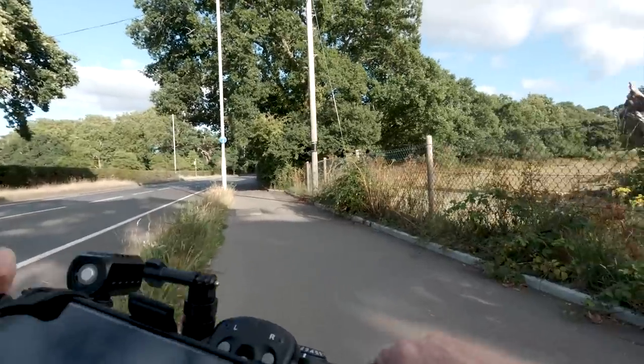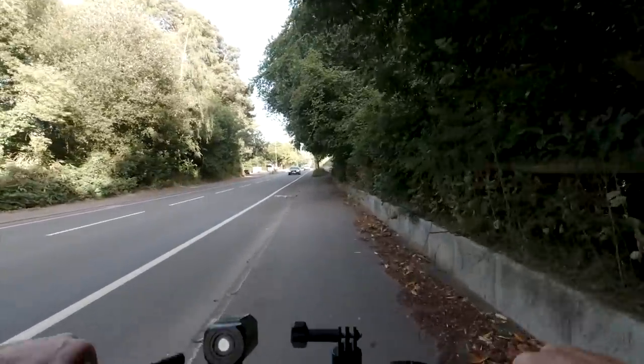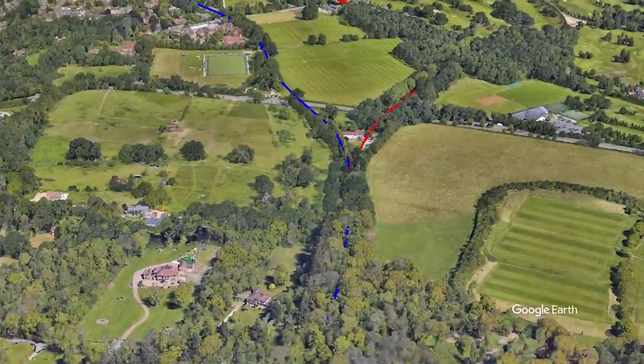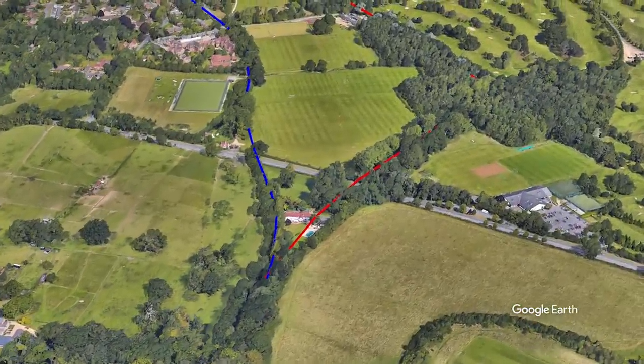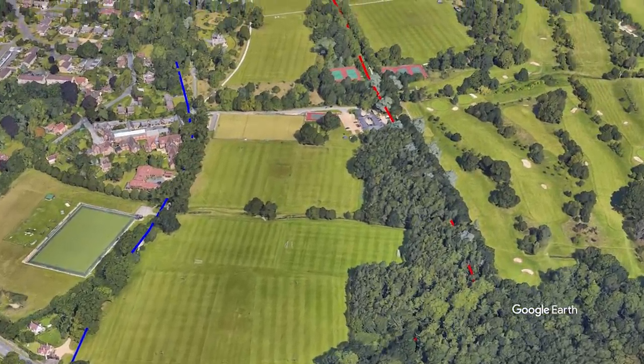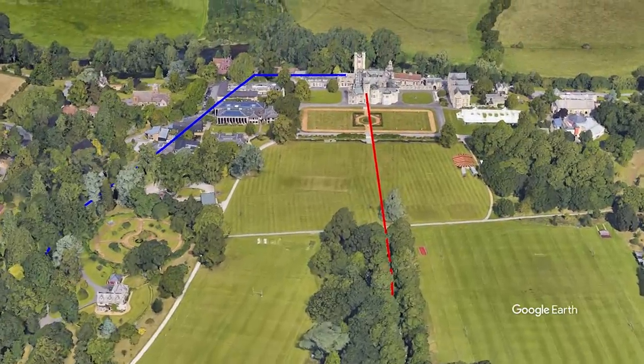Let's go this way a bit. This spot is where the old bridge crossed. It was demolished in 1976 and there's no visible sign of it now. The only way you can see where it was is by looking on Google Earth and following the line of trees. On this graphic, the old route to Longfleet Lodge is on the left in blue and the new road to Bournemouth is on the right.